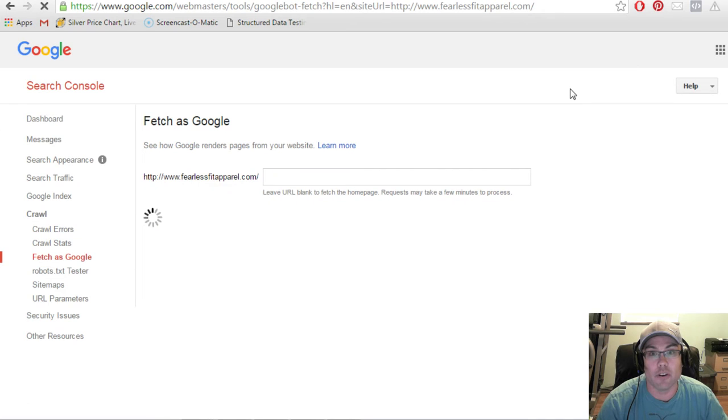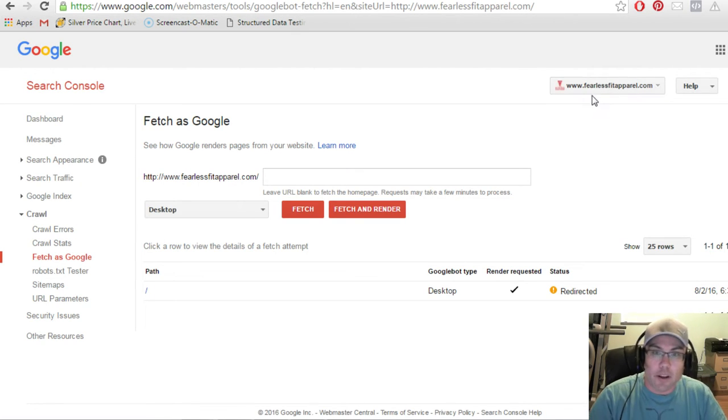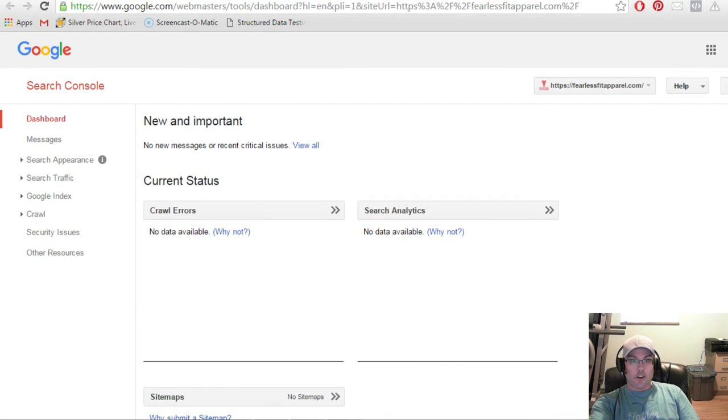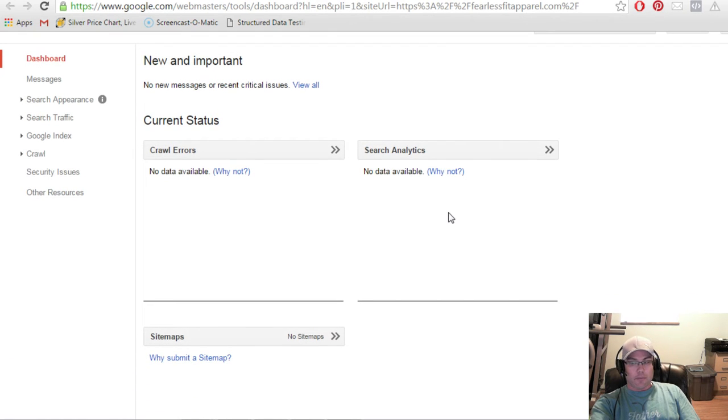Notice right here, wait for it to load. You'll notice it's www up in this toolbar here. Whenever we try to fetch it, it shows redirected. That's saying we have the wrong website in our profile, so we just set a new one up today with the HTTPS. Normally this will show you crawl errors, search analytics, like where you're populating, all that kind of stuff. This one we just created today, so it's new, and it's also a new website.